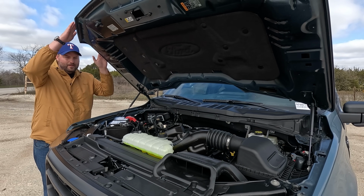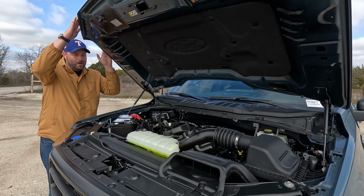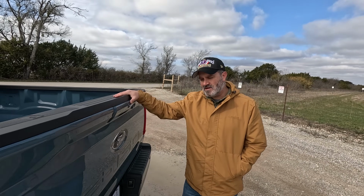There's not very many naturally aspirated V8s left. Get them while you can, yep. And they've basically perfected it. Oh, and by the way, RAM is giving up on this too, unless you get the classic RAM, which is 15 years old. So, all right, Brian, let's check out the bed and the interior of this F-150.